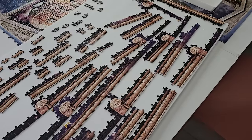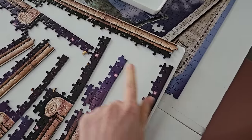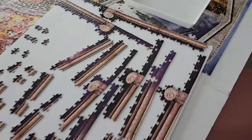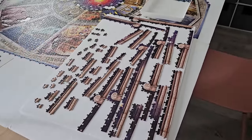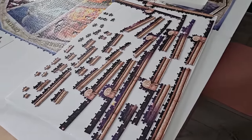I'm gonna get the ones where I know for sure where they go, like this one, which just connects down here. I'm gonna get those in place and then just kind of leave the rest scattered around in this general area, and then I need to move on. I need to work on something else.